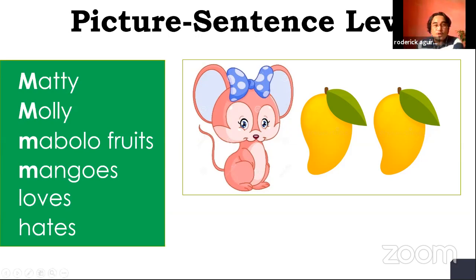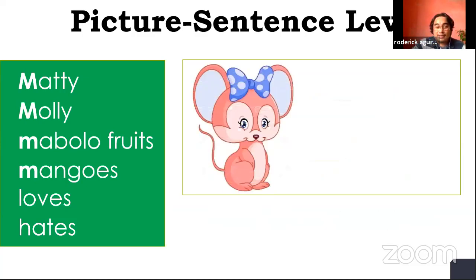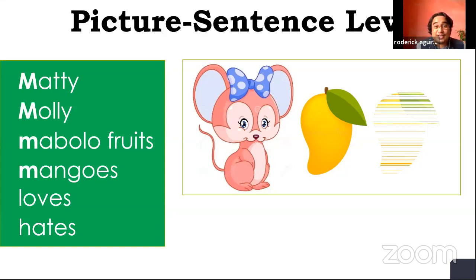So, pwede natin turuan mga bata na choose words to create sentences, give them the picture. Okay? So they can say Molly loves mangoes. Nakangiti siya eh. Tapos pwede natin palitan po later, maglagay tayo ng another picture. Yung mouse naman doon, since babae naman siya, mga ribbons, mga icons, babae, ganyan. Okay? Tapos yung all of these features. So tingnan po natin, balik tayo. Okay kids, tingnan po natin yung first picture natin.